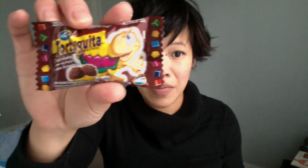Beijos. Kisses. Tortuguita. Tortuguita by Arcor. Oh, it's adorable, but its little head broke off. Let's see if I can fix it. Come on, little guy. There he is. Look how cute. He looks like a little baby turtle. There's his head, his top. Adorable. He really does look like a turtle.